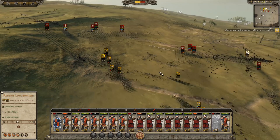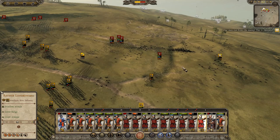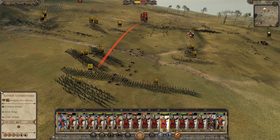So these guys are out of ammo, so we might as well get them stuck into the fight. Anyone who's got no ammo is certainly more than welcome to use a sword. It looks like most of these enemy crossbowmen are still pretty well equipped ammo-wise. So we're really going to have to start to get some of our people stuck in here.